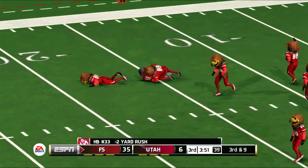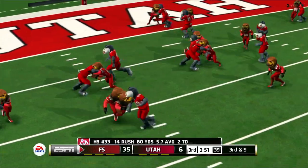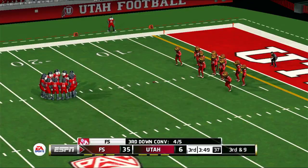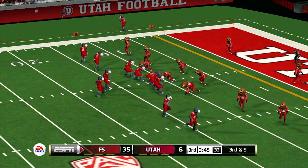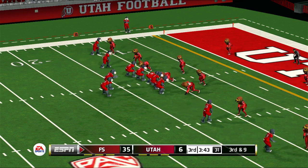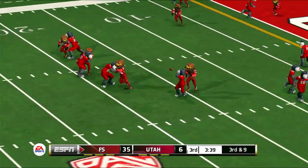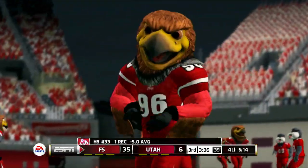They bring him down in the backfield. Think about the speed and instincts it takes for a linebacker to get from his position into the backfield to make a play like that. That's well done. And this play is number 8 on the drive. Fresno State comes to the line in complete control of this game. Incomplete, big loss. 5-yard loss on the play.